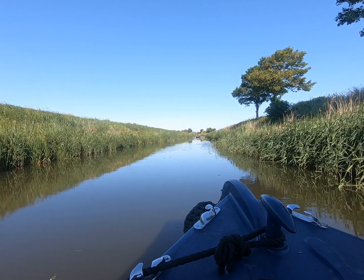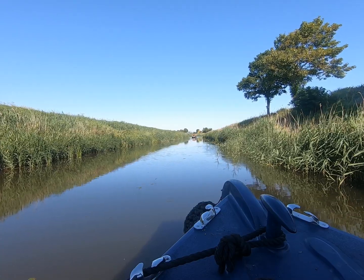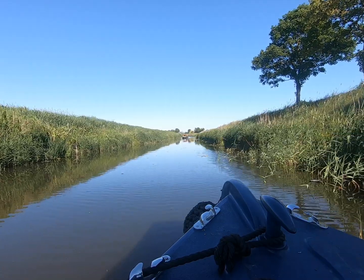Truly beautiful day again, a little bit windy, but a truly beautiful day. So once we'd left Marmont Lock, we headed off in the direction of March, where we planned to moor up and get a bit of shopping.